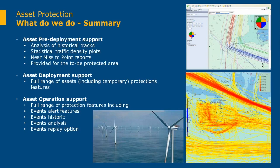The tools are also designed to be set up on a near permanent basis, or can be utilized on a very temporary basis if you're providing maintenance or there's new cable being laid. You can set up these temporary areas with no problem at all. So we believe that we provide a very comprehensive solution that includes the alerts, data analysis, also support for documentation in the event that there's an incident, and replay options to be able to show certain scenarios in the event that there was an incident.